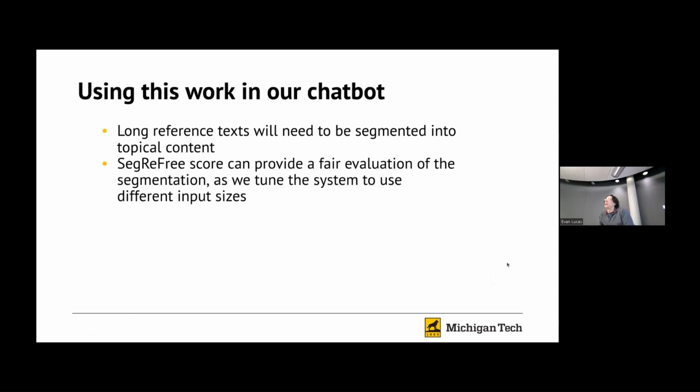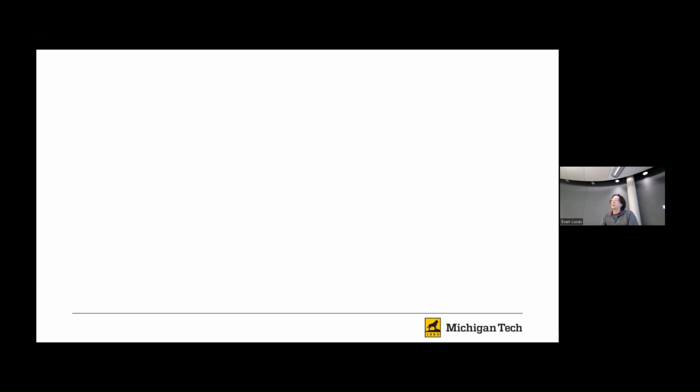But getting back to where we started, this will be helpful for our chatbot. So we have these long reference texts that are long narratives written by tutors. And we need to split them up so that we can put them into our models so that the model can reference the relevant parts. And the way we can use this specific work is it can provide a fair evaluation of the segmentation as we try different ways of segmenting these longer texts so that we can use them to help tutor people. So yeah, that is what I had to talk about today.